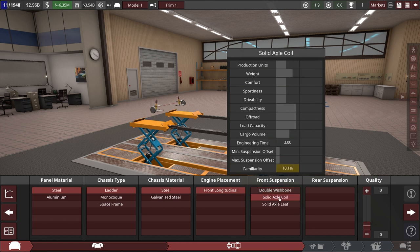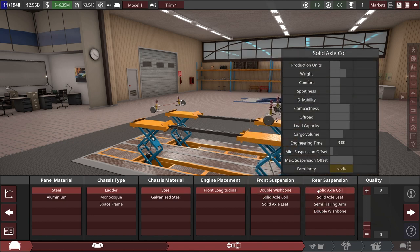Now we're talking high quality here, so I think we're going to want coils rather than a double wishbone up front. Let's have a quick look. I think you are going to want your double wishbone for comfort, sportiness, and drivability. Yeah, I think you're probably right. Okay, double wishbones up front, and then on the back.